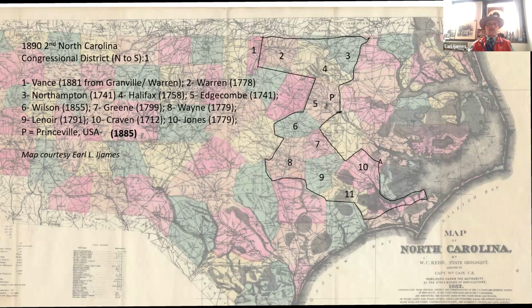And then if you travel southwestward within the second congressional district, would have been newly formed Wilson County, formed in 1855 as a direct result of a railroad that was constructed between 1833 and 1840. It's called the Wilmington and Weldon Railroad. And Weldon is located on the Virginia border, right on the Northampton and the Halifax County line, where the longest railroad on earth was constructed largely by enslaved men between 1833 and 40, crossing several river basins, 140 miles, and ending at the port city of Wilmington, North Carolina. And again, 140 miles, completed in 1840, was at the time the longest railroad on earth.